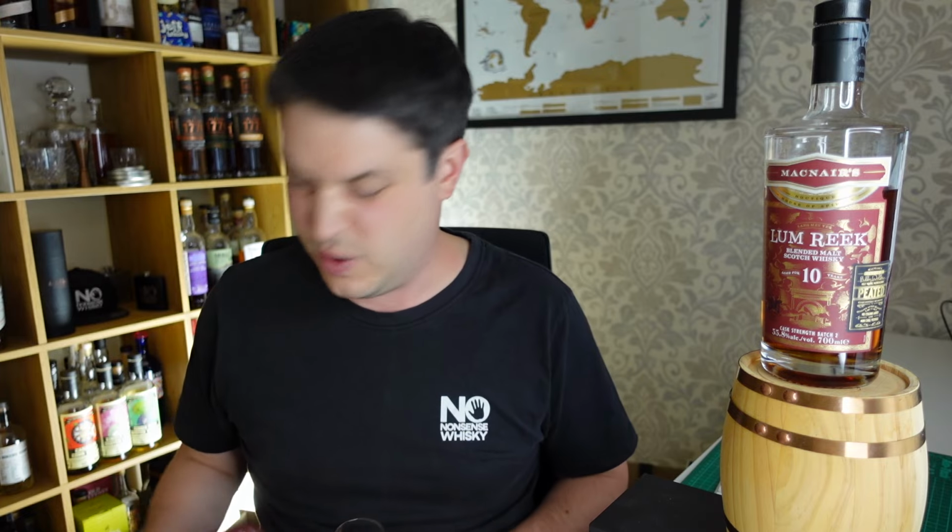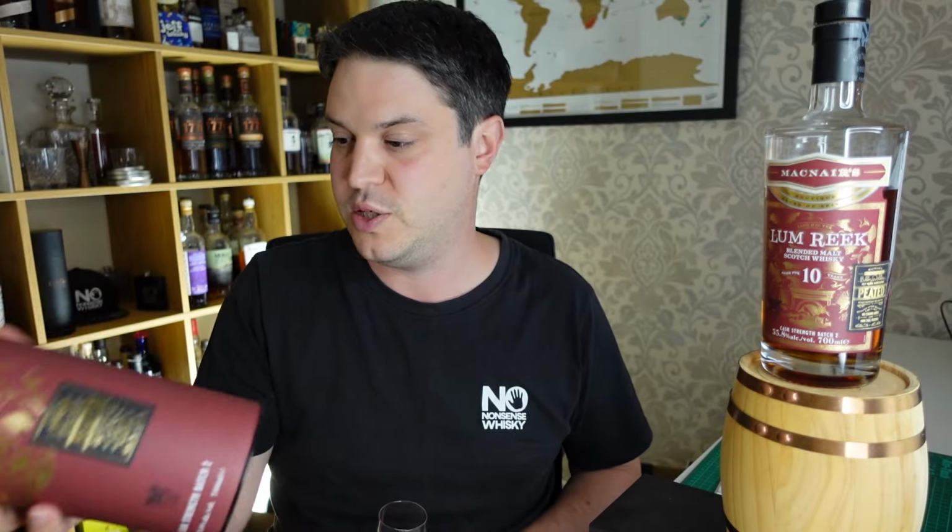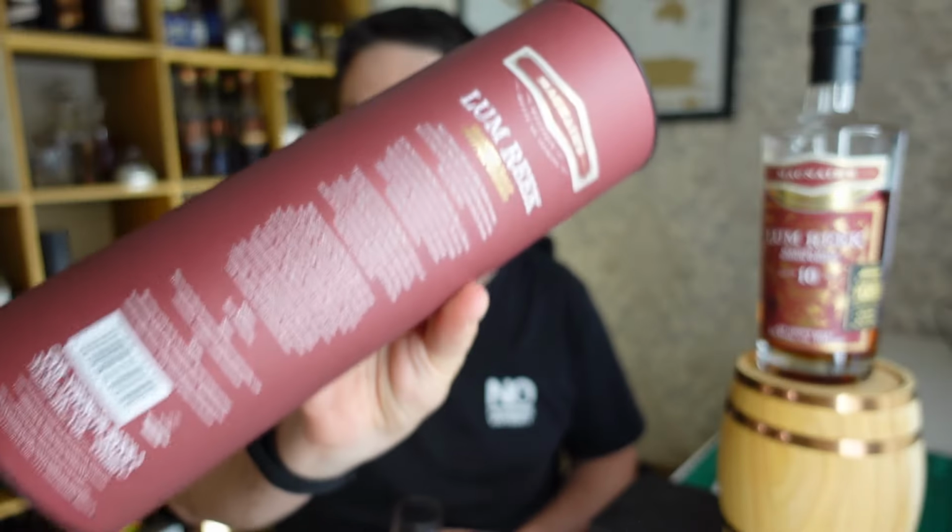It does come with a beautiful tin as well. I should bring that out. I don't often talk about tins on the channel because it's not really my bag. No nonsense and all that. But the tin is nice. If you're into that sort of thing, this will be going straight in the recycler. But there's a bunch of words on there that you can read if you so wish. But let's get into it.